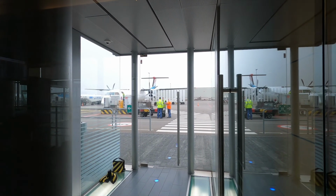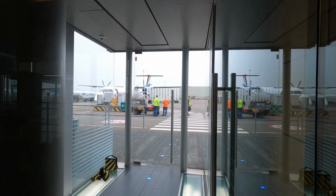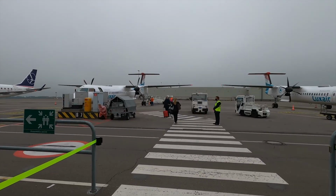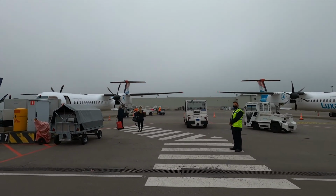The funny thing is that the same aircraft I flew on will be the same one taking me to Paris. After the grooming process was completed, boarding started. This flight wasn't as full, and I got a better seat with a better engine view.